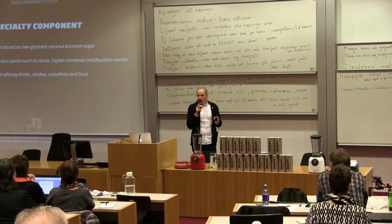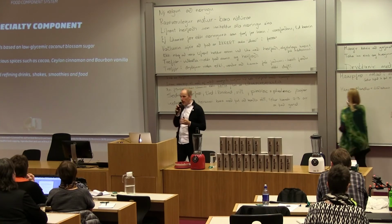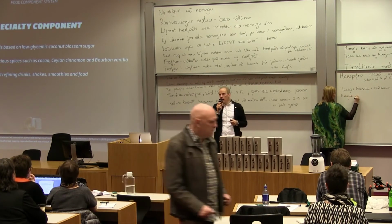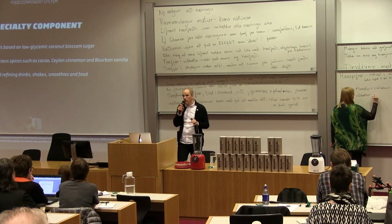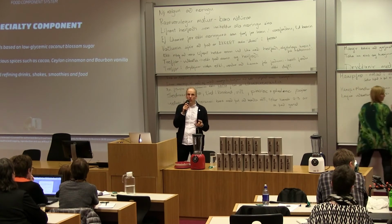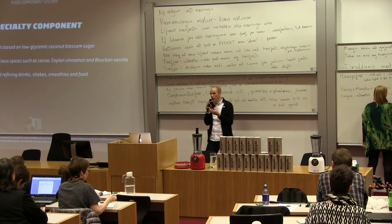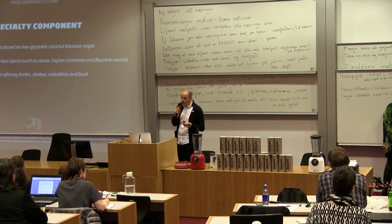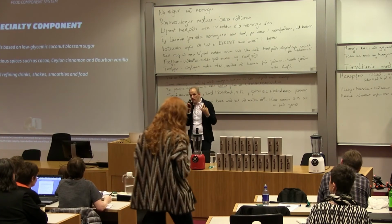I mentioned before, no added sugar. So we thought about how to replace sugar, and we created these specialty components. And specialty components are our sugar components, and they are made of organic coconut blossom sugar. And coconut blossom sugar, again, is low glycemic. It comes from the blossom of the coconut, so it's living food. It has a lot of enzymes, minerals, vitamins inside, has a slightly caramel-like taste.